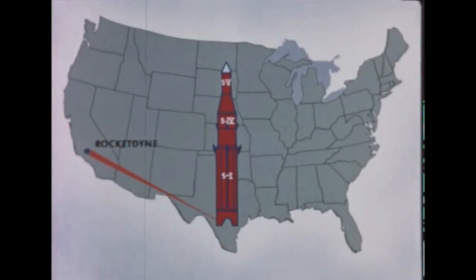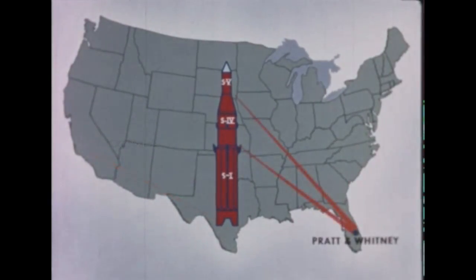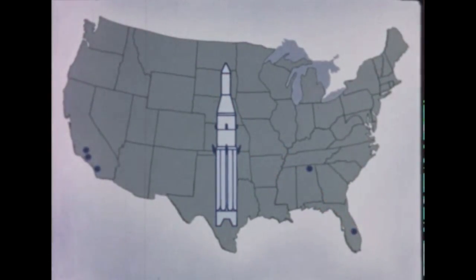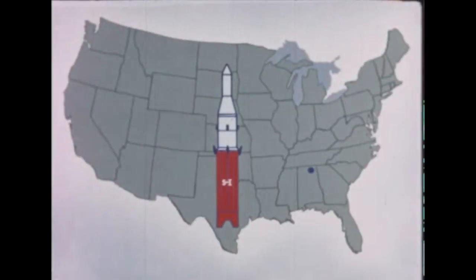The Rocketdyne Division of North American Aviation Company at Canoga Park, California, which furnishes the 8 H-1 engines for the Saturn booster. And Pratt & Whitney Division of United Aircraft at West Palm Beach, Florida, which will provide the liquid hydrogen engines for both the S4 and S5. Marshall and its contractors are being supported by hundreds of subcontractor firms and government facilities.